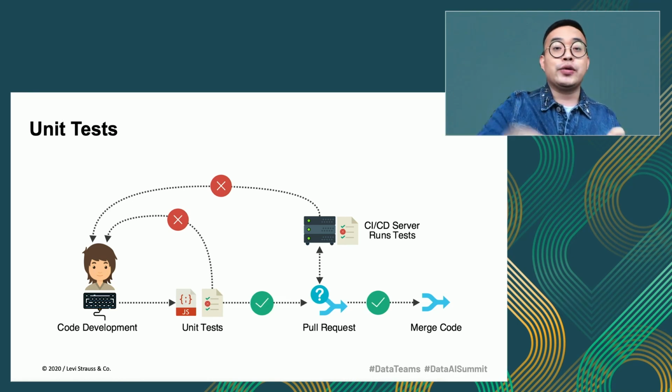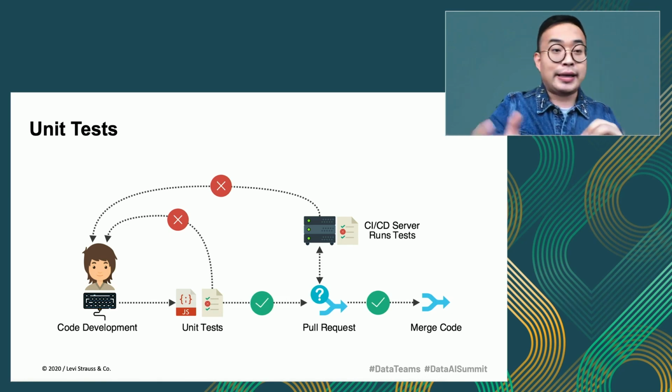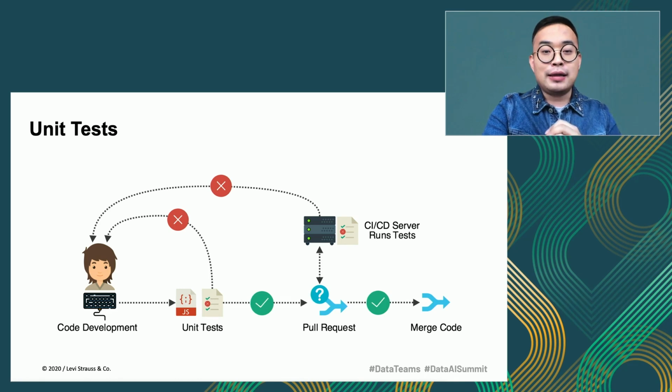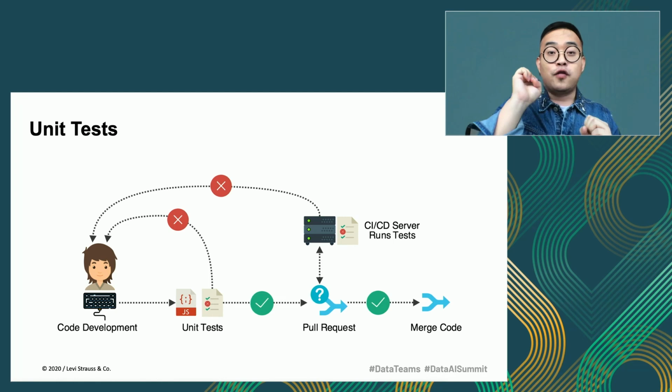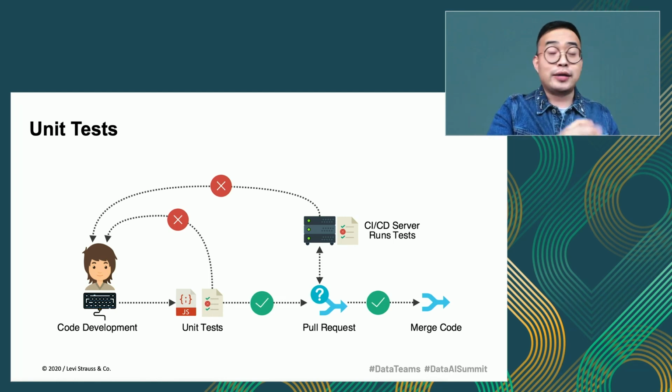We might need to build some mocks to simulate some input and output and get it done, okay? In this case, you will be able to test your code locally, focusing only on that unit. You don't need to wait for your pipeline to finish, right? Your pipeline might run for 2 hours or 7 hours.